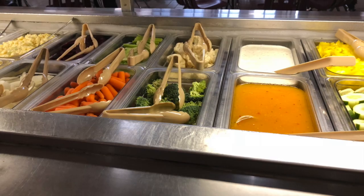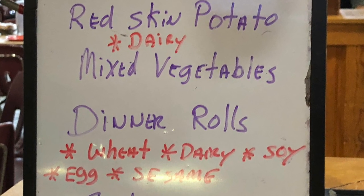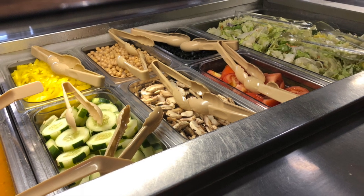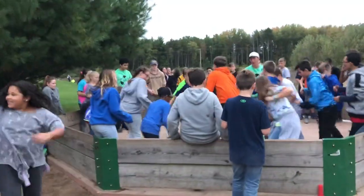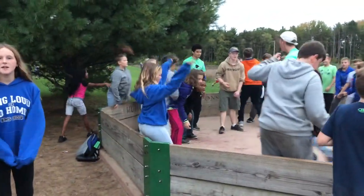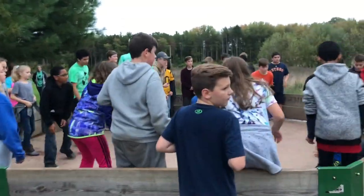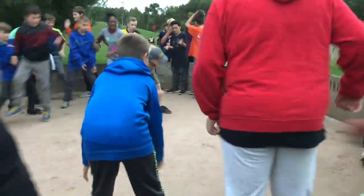This is an example of what you would see at dinner time or lunchtime. This is a dinner menu. Sometimes there is dessert. There's usually dessert at lunch. This is the kids playing gaga ball. This is not a planned activity, but this is what they may do when they have downtime before it's time for dinner or after dinner. They'll have a little bit of time, and they have a good time doing this.